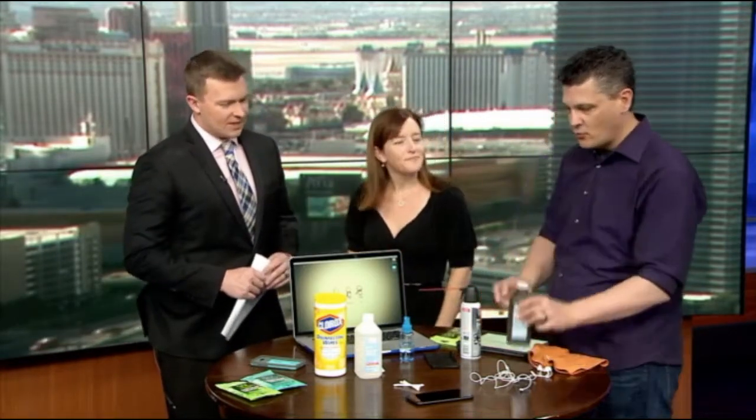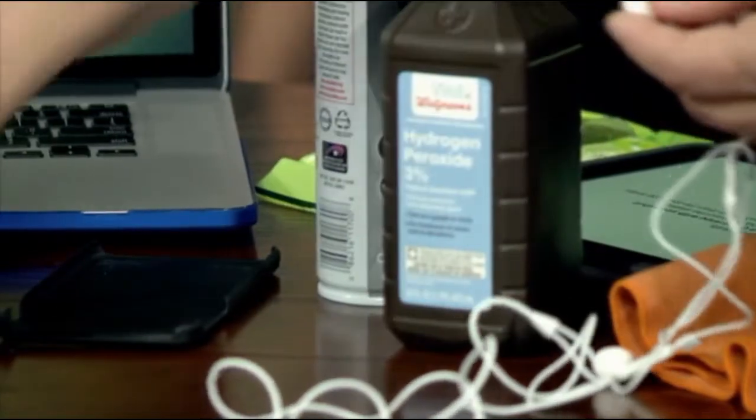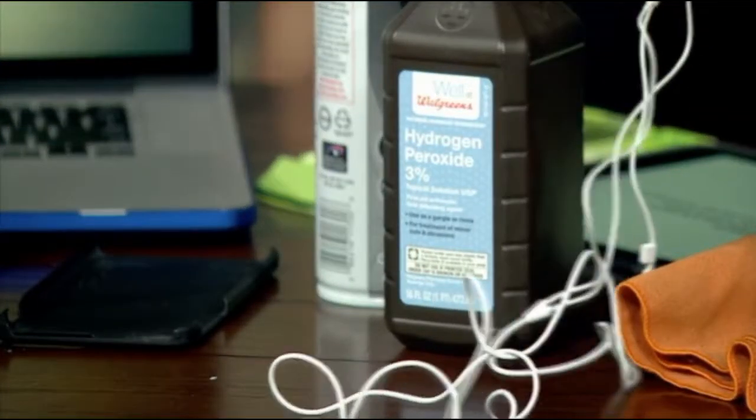One of the last tips is use a little bit of hydrogen peroxide to clean your earbuds, because there's all kinds of gook and nastiness on the inside of those. True. Put a little hydrogen peroxide on a Q-tip, and you can clean out all that gook and grime.